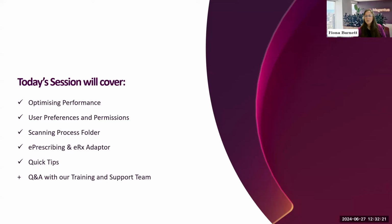On the agenda: optimizing performance, managing user preferences and permissions, using the scanning process folder, ePrescribing and the ERX adapter, and the quick tips the support team want you to know. Following that, I will be joined by Olivia McCarthy, our National Customer Training Manager, and Braden Sinden, Genie Magician, masquerading as our Technical Support Team Leader and our co-panelist for Q&A.